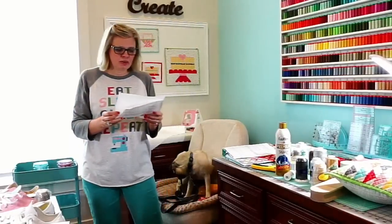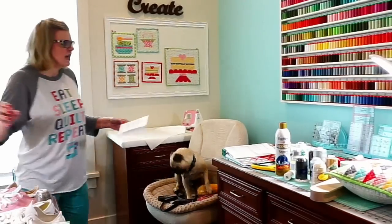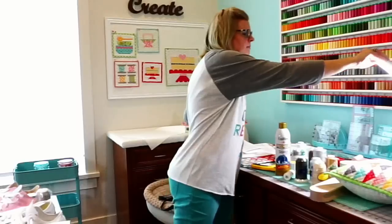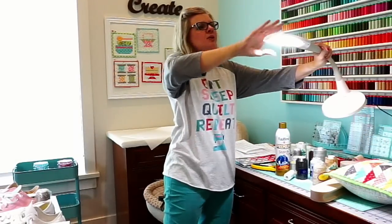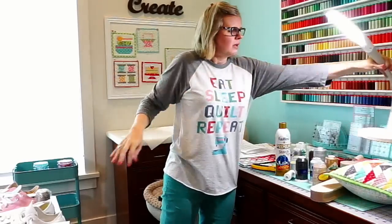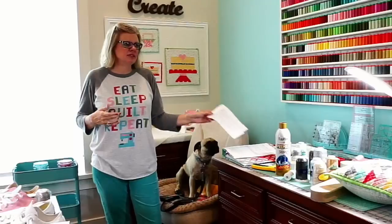What brand of sewing light do I use? I use Dear Stella. We don't even sell it. Oh, here it is. We don't sell it, but you can touch it. It doesn't give off heat, so it doesn't make your sewing room hot. So I use Dear Stella.